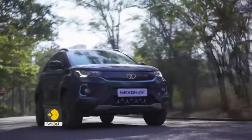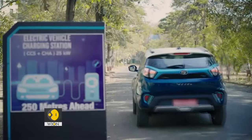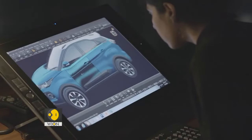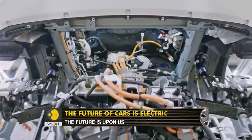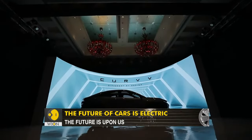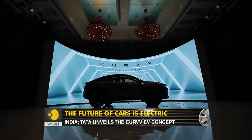Often hear that the future of cars is electric. However, if you were to take a look at the current crop of electric cars that are on sale in India, you might think that the future is happening right now. And Tata Motors recently provided us with a glimpse of what it could be like with its latest concept model named the Curve.